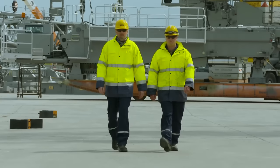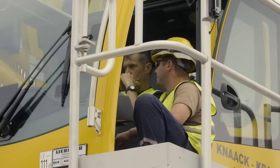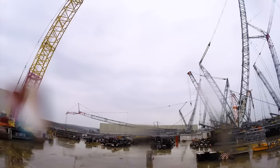Crane operators are tough types, but with finely honed instincts. Here, nothing works without teamwork. The little one helps the big one, just like in life. This is a premiere for the crane operators. They'll be assembling this brand new mega crane for the first time.